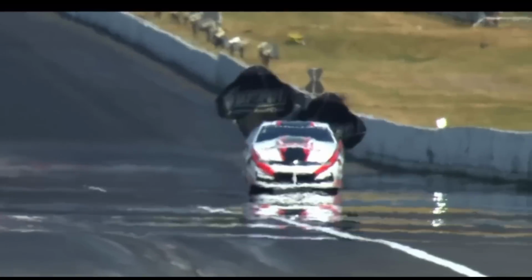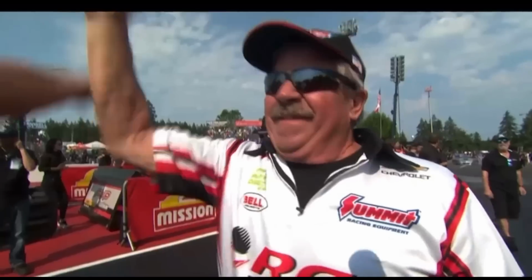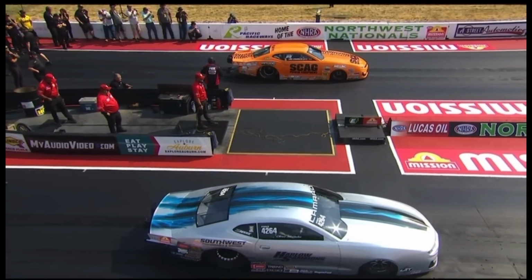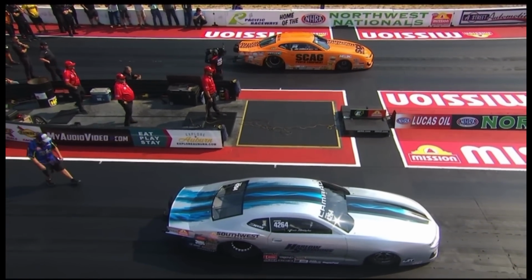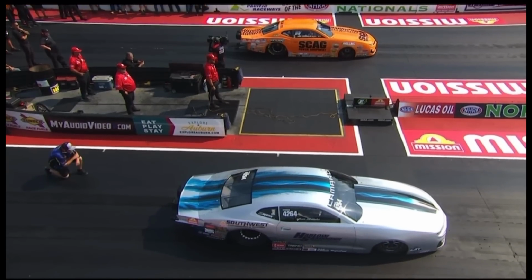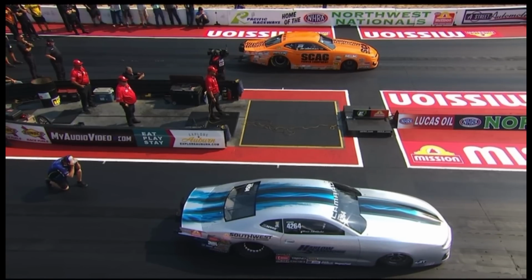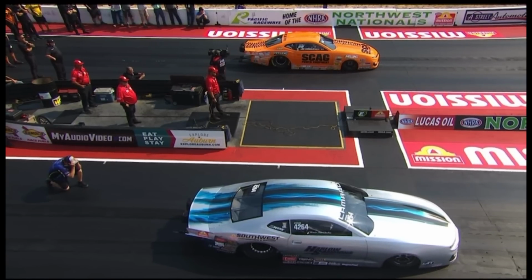And he's got enough race car. Dallas Glenn has hole shotted his way all the way to the final round. Elite has won the last 4 national events. That streak could come to an end. The win light turns on for the silver bullet on the right side.